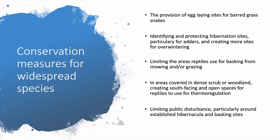And then finally, limiting public disturbance. They don't like being disturbed because they just want to collect as much heat as possible without having to use any energy. So if there's many members of the public walking past them and disturbing them, they'll stop using the site. And so anywhere that you have reptiles, you can either cordon it off from the public, or you can create pathways away from those areas that encourage the public to go somewhere else.